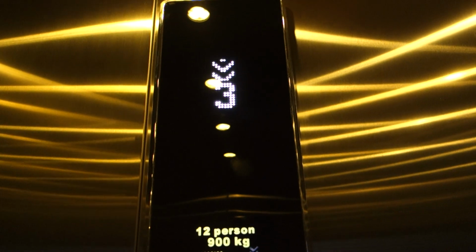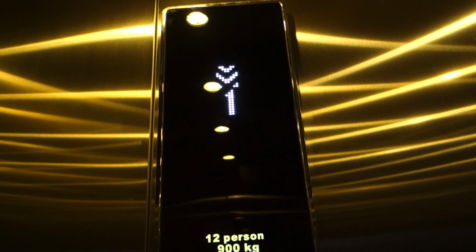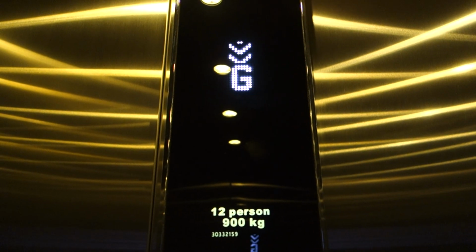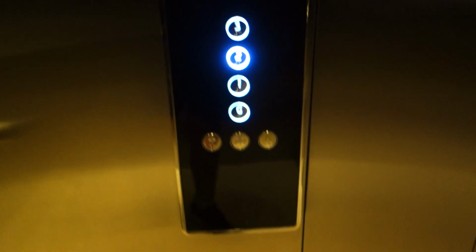As we're resetting this Kone MonoSpace MRL traction elevator here at the Mid-Pacific Inn in Port Macquarie. Start on the top floor to avoid getting watched by reception. Not going to go all the way up again. I'm not going to film this full amount either.